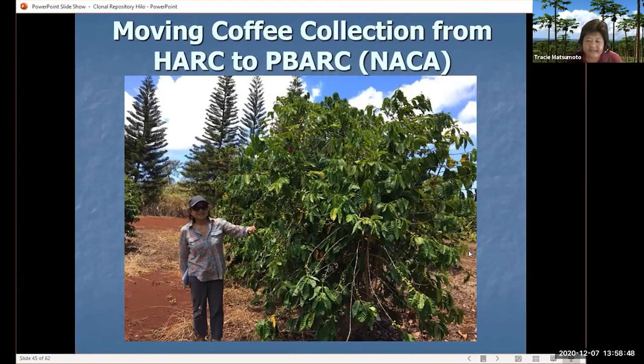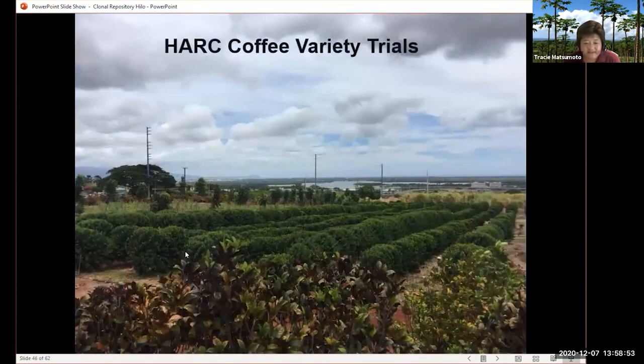And so what we're doing is we're moving the collection that they have there. So these are some of the different varieties at HARC. And so what we're doing is we're first moving over the inbred lines because those can be moved as seedlings. And then once those are done, then we'll probably concentrate more on the materials that have to be grafted. And then from there, we're also going to be looking at seeing if we can get some collections from maybe Kartika and other sources once we work out the APHIS permits.